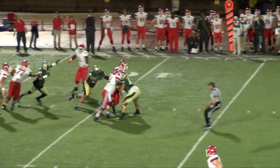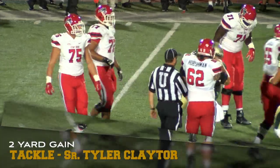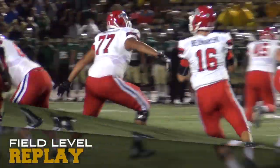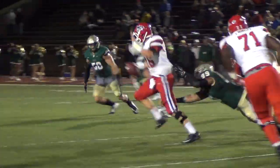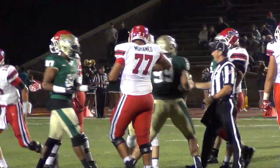Looking left, looking over the middle, stepping up in the pocket, trying to get away with a man. He cuts. Tyler Slater, big number 99, did the job again. He is the defensive player of the game so far. Not a sack, but he keeps him from getting a first down, and it's fourth down and 4.